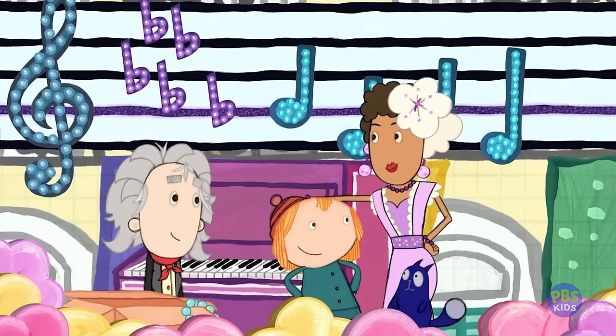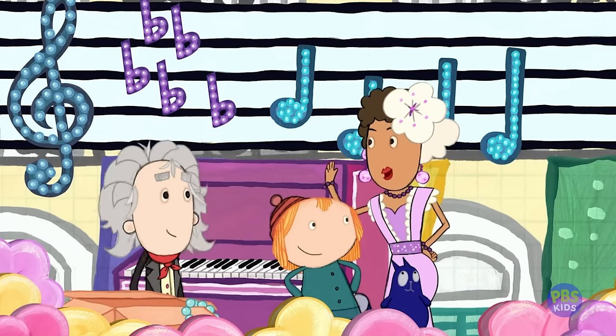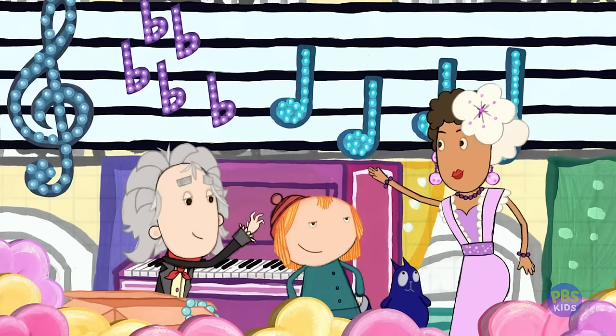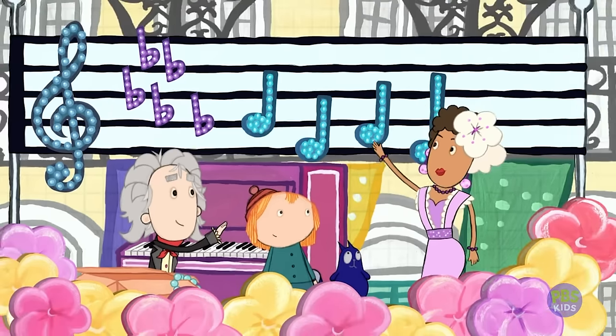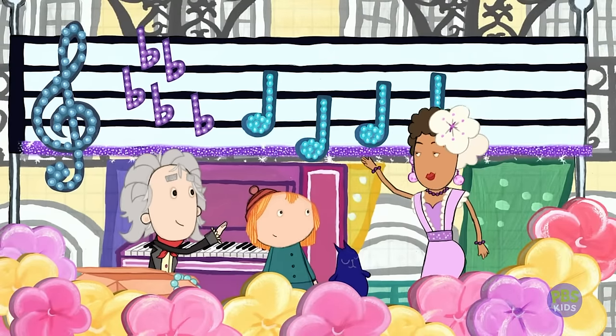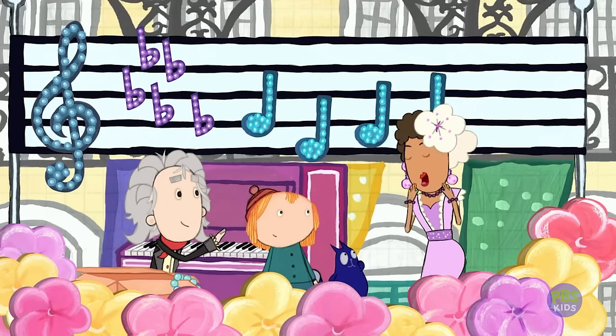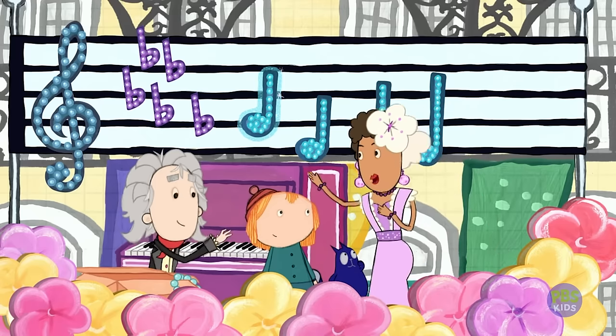The circle on the second line means sing this high. La. The circle on the first line means la. And the circle in the space between the first and the second lines means la. So all together, la, la, la, la.